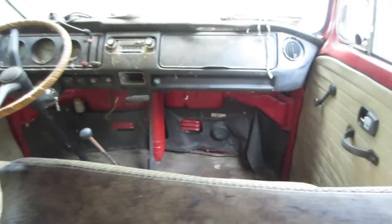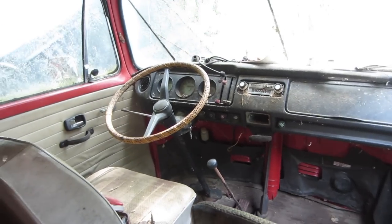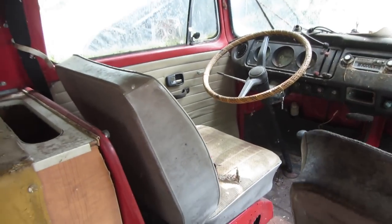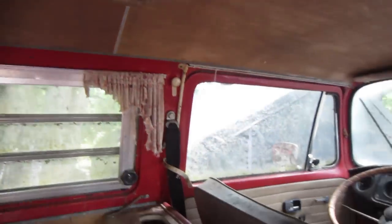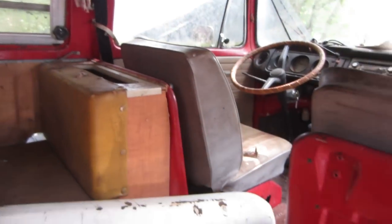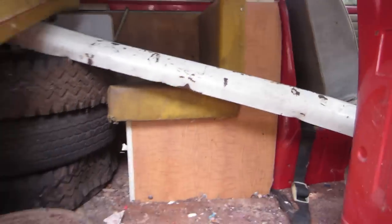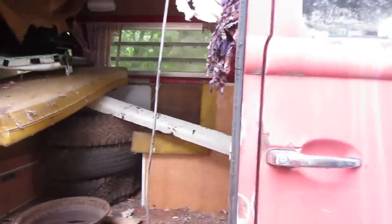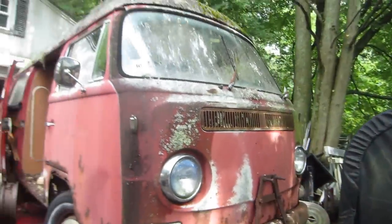You can see it still has all the complete dash components in it, door panels. Seats can be redone. Little things like the latches for the top, they all add up. So again, there's no real money in this. There was $200 in the purchase price of it, so I will get that. Definitely get that out of it. Wiper motor.